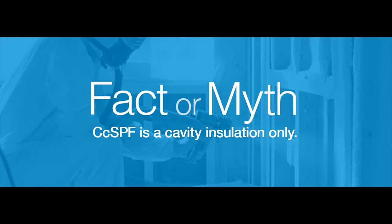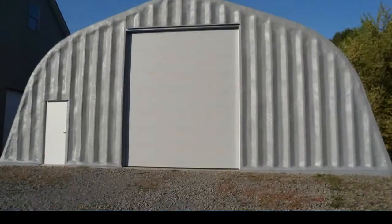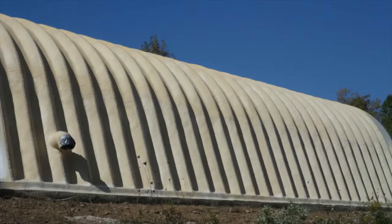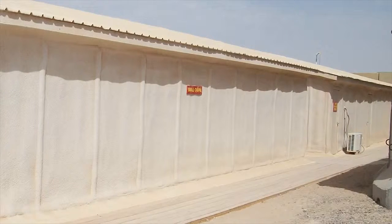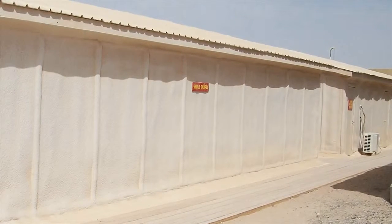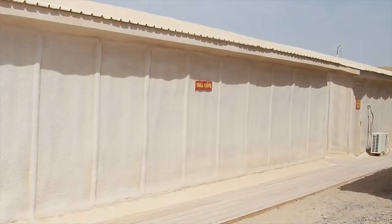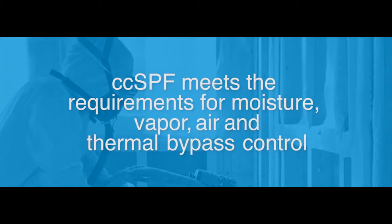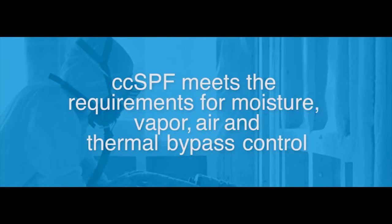That leads to another fact or myth statement. CCSPF is a cavity insulation only. Myth: because CCSPF is resistant to moisture contact, it's well suited for use on the exterior of buildings as a secondary layer behind the cladding or as an exterior layer with a finish coating. With the requirements for use of continuous insulation on the exterior of buildings by ICC and ASHRAE, using CCSPF on the exterior is a cost-effective means to achieve this requirement. In fact, when used in this configuration, CCSPF meets the requirements for moisture, vapor, air, and thermal bypass control.